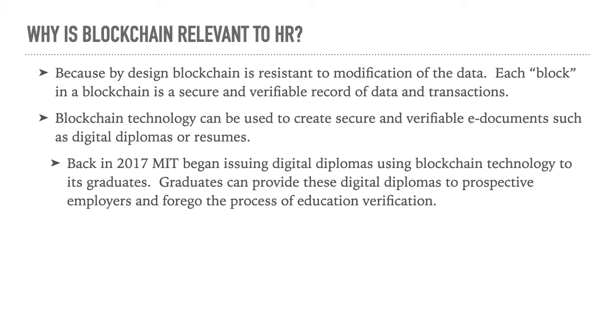In addition, it would also be a more secure way for HR to acquire and store employee data. Because HR has to collect information about personal background, everything from demographics to addresses to even medical information, there've been some developments that indicate that it would be more secure for HR to collect that information using blockchain technology. So back in 2017, MIT began issuing digital diplomas using the blockchain technology to its graduates.